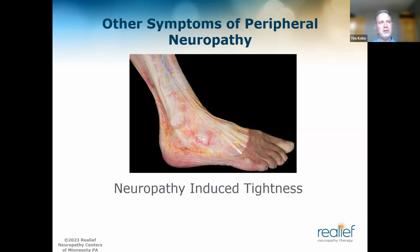But the fascia, the autonomic dysfunction, we're kind of back to those autonomic nerves, the same ones that control your blood flow. When those nerves are damaged, it actually tightens down this fascial layer. And so people will feel like they're tight and stiff, and it feels like my socks are too tight, or like my foot was shrink-wrapped. And so there's an actual physical tightening of the fascia in response to the autonomic damage from the neuropathy.